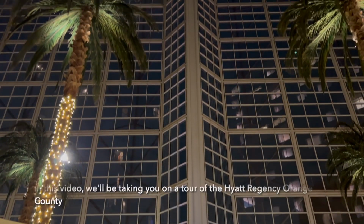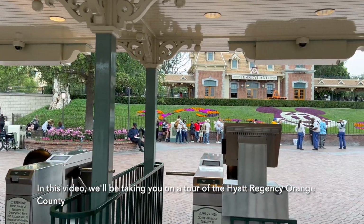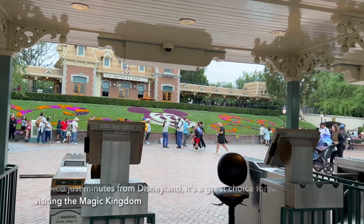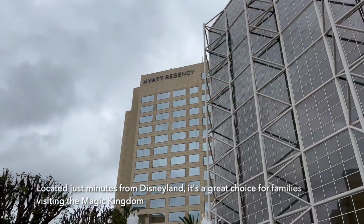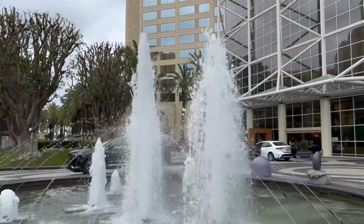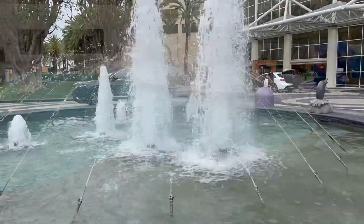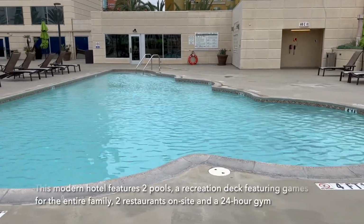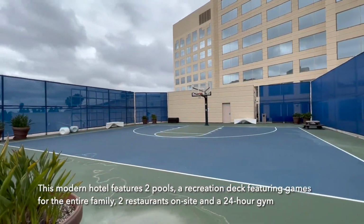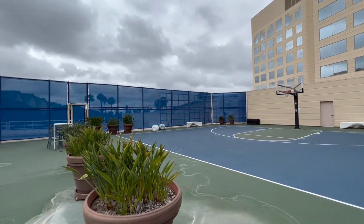In this video, we'll be taking you on a tour of the Hyatt Regency Orange County. Located just minutes from Disneyland, it's a great choice for families visiting the Magic Kingdom. This modern hotel features 2 pools, a recreation deck featuring games for the entire family, 2 restaurants on site, and a 24-hour gym.